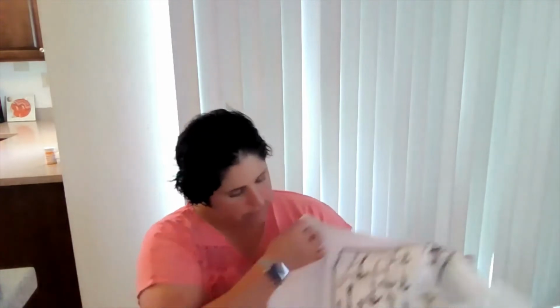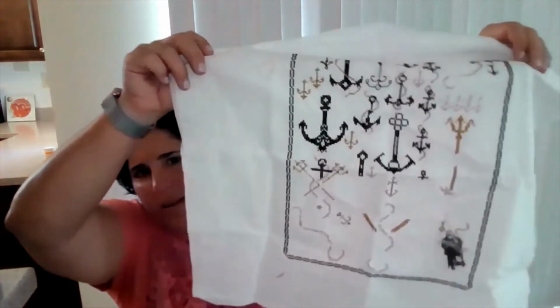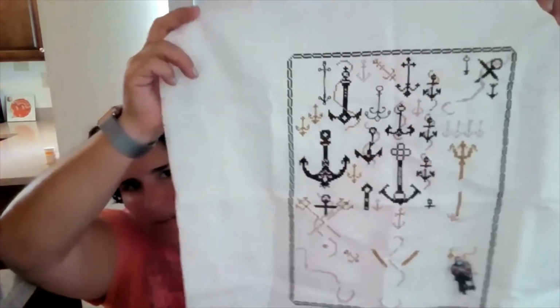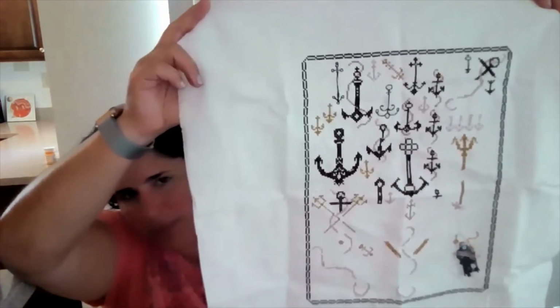And I am almost done with this. I am stitching it on, I think this is a 28 or 32 count opalescent fabric. And I think I was waiting on some more thread, but this is where I am so far. And I am almost done.